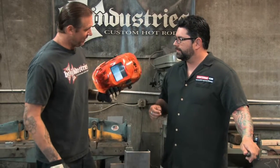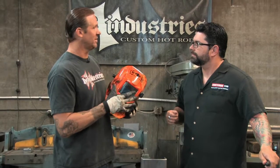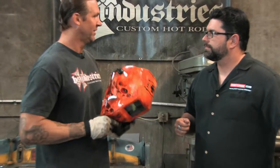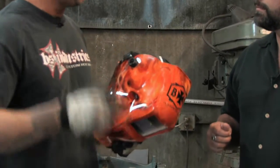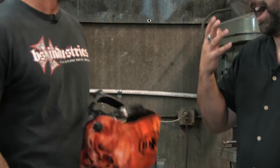If you can afford one of these, they're nice. They're the quick change. As soon as it sparks, it darkens up the lens. Very safe. You aren't having to flip it up and down and remember, because I used to do those and you'd leave it open and you'd start. Yeah, your eyes. You gotta remember your eyes have to be protected.